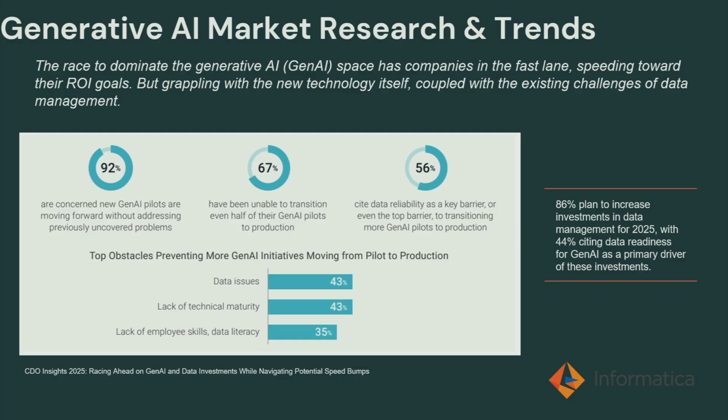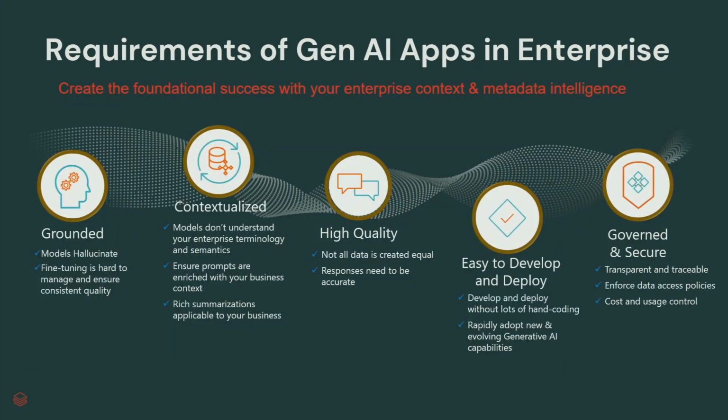And frequently data and data readiness is cited as one of the key impediments to getting there. So 56% cite data reliability as a big challenge. And in terms of the top issues that are preventing that pilot to production, 43% ranked data issues as the main reason. And so why is data such a challenge?